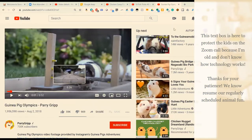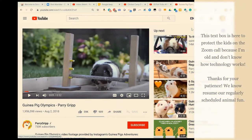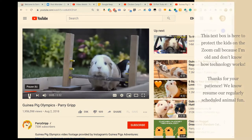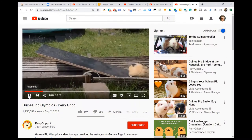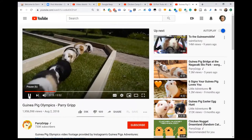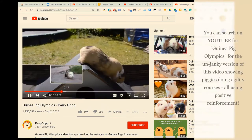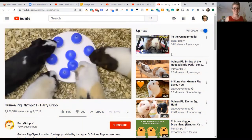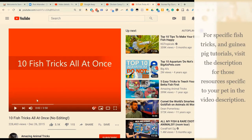Let's see, the first is going to be guinea pigs who are trained to do agility courses. And I know we had some fish here too, so we're going to show a couple of fish tricks that way you guys can kind of get an idea how you can use positive reinforcement.